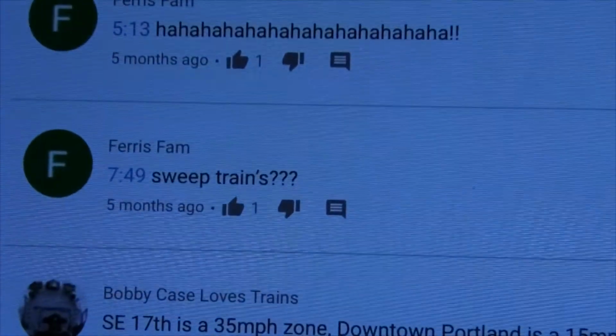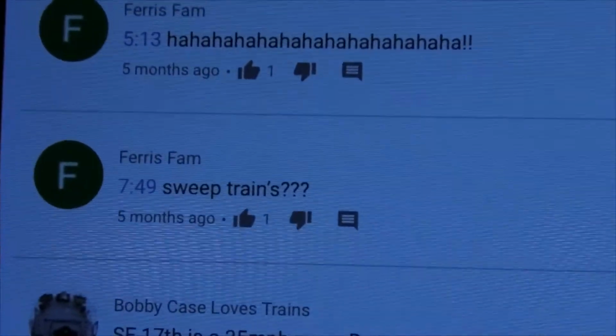So today we are going to be talking about sweep trains. Now I got a comment recently, well fairly recently, on my speed limits video that just simply asks, sweep trains? Yes sir, that is a real thing. But firstly, what is a sweep train?